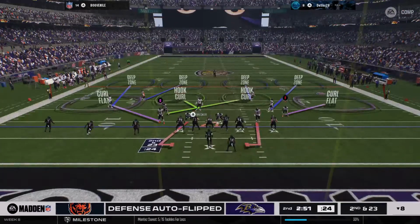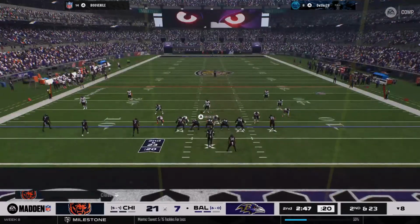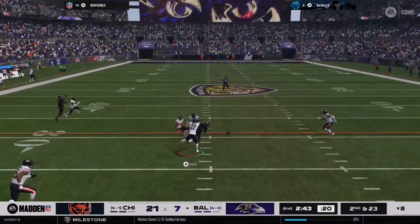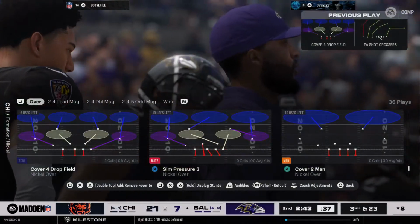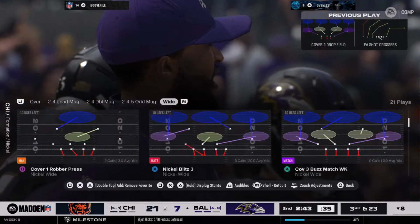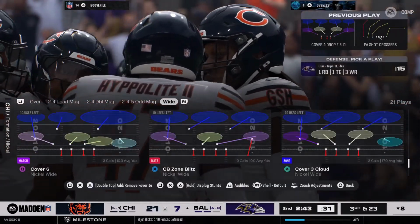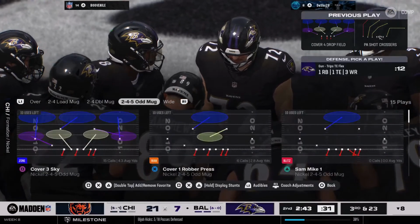Now then, after the sack, it'll be interesting to see what they have planned for 2nd and 23. They go play action with Jackson. A quick throw there is incomplete. And this drive is almost over before it began thanks to a great defensive effort. Sack on first down, followed by an incompletion. One more good rep, and they get off the field.